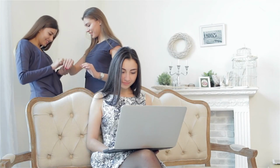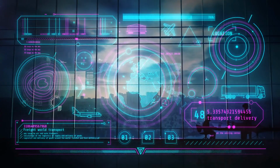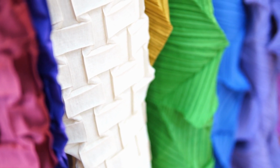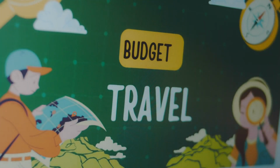Pack versatile clothing that can be mixed and matched. This reduces the number of items you need to bring. Stick to a color scheme to ensure all your clothes coordinate well. It's a tip often mentioned in travel blogs and packing guides.